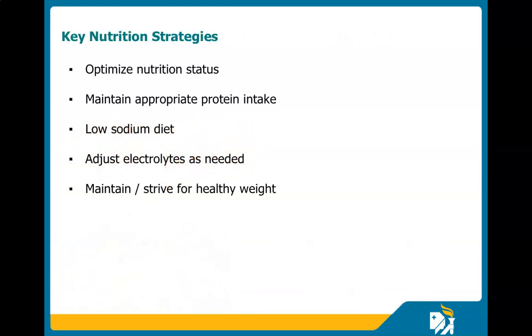The key points that we're going to discuss would be how to optimize nutrition status and make sure we are able to slow down the disease progress, maintain appropriate protein intake, low sodium intake, adjust electrolytes if at all, apart from sodium, the levels of magnesium or potassium are abnormal, how to maintain that, and how one would be able to maintain and strive for a healthy weight.